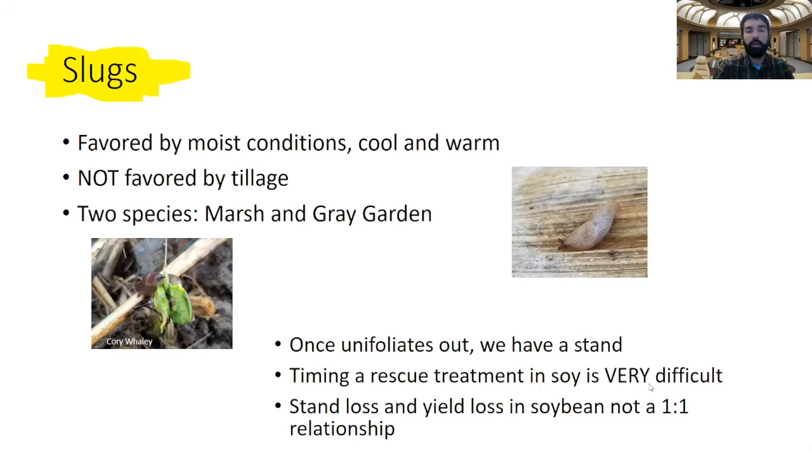Tillage is the best way to get rid of a slug issue. They can come back. If you have a slug-infested field and you till it this year, you still have the potential for having a slug issue in 2023 or 2024 without any further soil disturbance. So it's not a magic bullet to forever get rid of a slug issue. Slugs is the other keyword for my talk this morning.